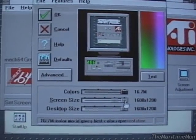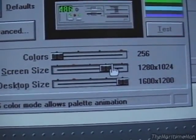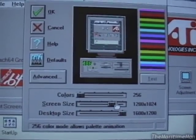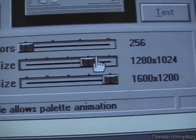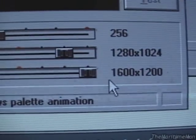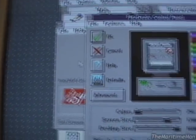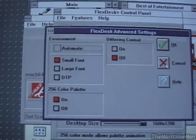My monitor doesn't support that though. Oh, actually, it won't do it anyway. It'll only go up to 1280 by 1024. Because to get to 1600 by 1200, it'd have to kick into 16 color mode, which apparently this can't do. But a cool thing is, the real resolution can be 1280 by 1024, but the actual size of the desktop that it can access is still 1600 by 1200. So how it works is it just shows the top left of the screen, and then when you move your mouse to the corner, it shuffles along. But it's pretty cool. So to go to advanced, you have that stuff.